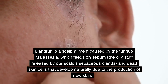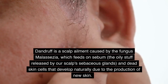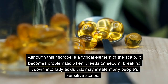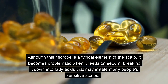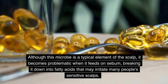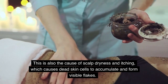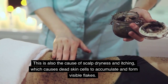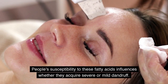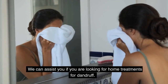Dandruff is a scalp ailment caused by the fungus Malassezia, which feeds on sebum, the oily stuff released by our scalp's sebaceous glands, and dead skin cells that develop naturally due to the production of new skin. Although this microbe is a typical element of the scalp, it becomes problematic when it feeds on sebum, breaking it down into fatty acids that may irritate many people's sensitive scalps. This is also the cause of scalp dryness and itching, which causes dead skin cells to accumulate and form visible flakes. People's susceptibility to these fatty acids influences whether they acquire severe or mild dandruff. We can assist you if you are looking for home treatments for dandruff.